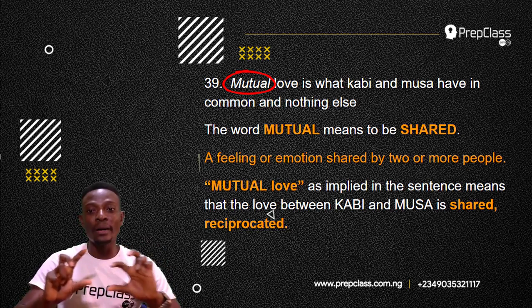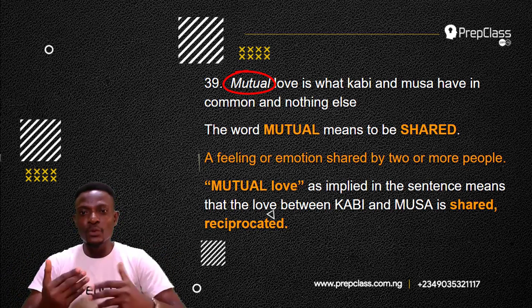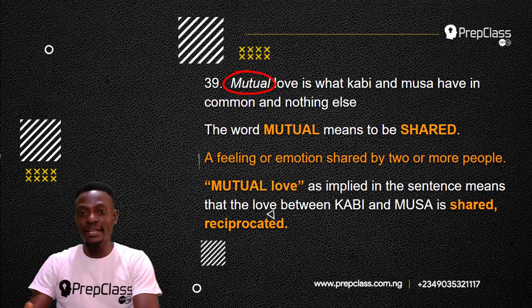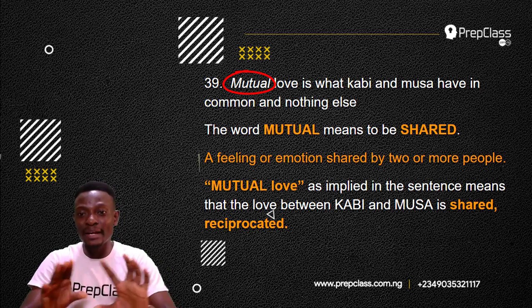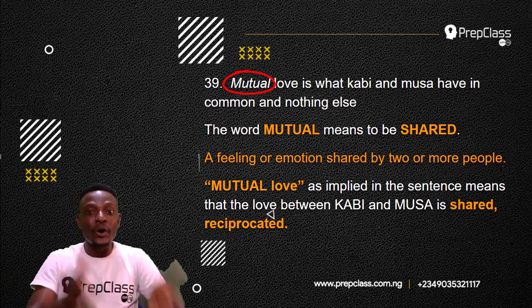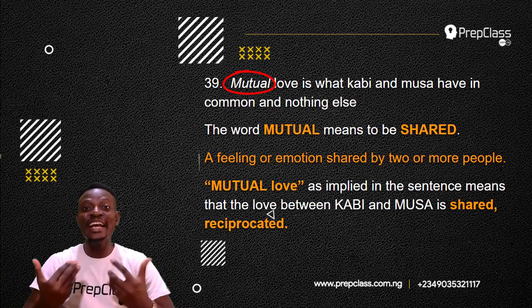A feeling or emotion shared by two or more people. So, Kabi loves Musa. Musa loves Kabi. So, it's a mutual love. It's a shared love. Mutual love, as implied in the sentence, means that the love between Kabi and Musa is shared. It is reciprocated. It's not that one person is loving the other while the second person is not loving the other. It is a mutual love. It is a shared love.